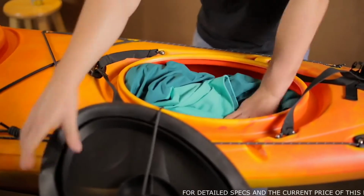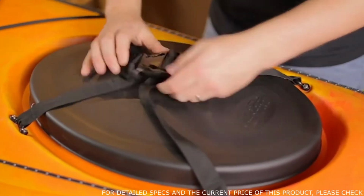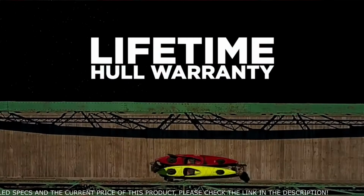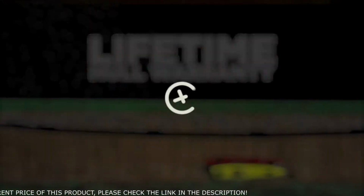For larger items, the Castine features a bow and stern quick seal and cross-lock storage compartment, allowing your items to stay dry. This series also features conveniently placed deck rigging. As with all boats made by Old Town, we back it with a lifetime hull warranty, making sure that you stay on the water for years to come.